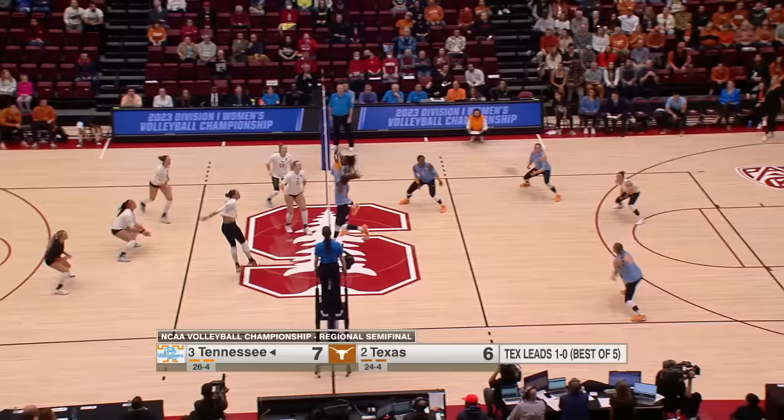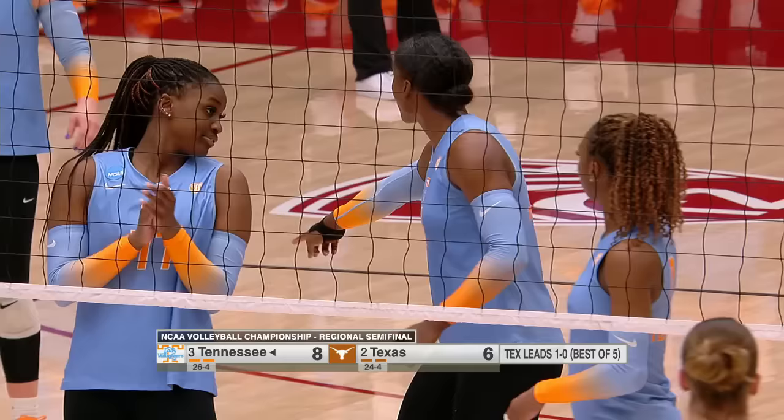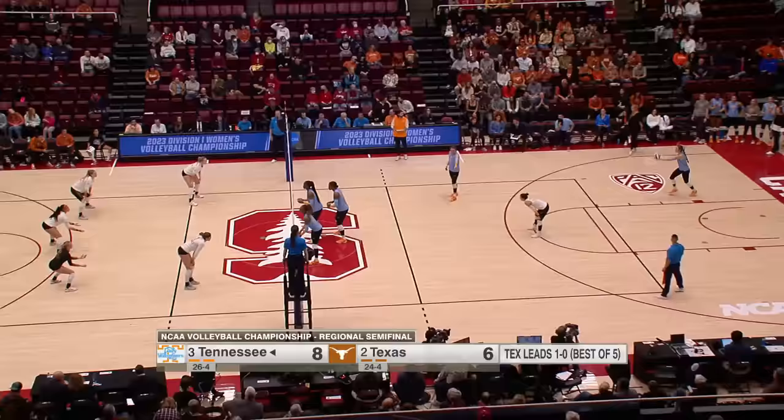Missy Whittemore, the motivator. Who knew? That's an attack error, and Tennessee is up by two here in set number two. So maybe the Lady Vols building a little momentum right now. Ashlyn King trying to keep it going.